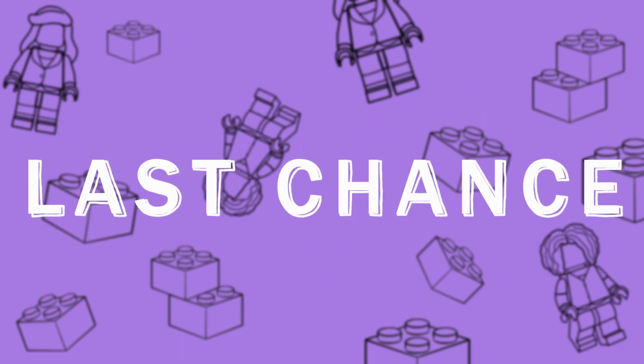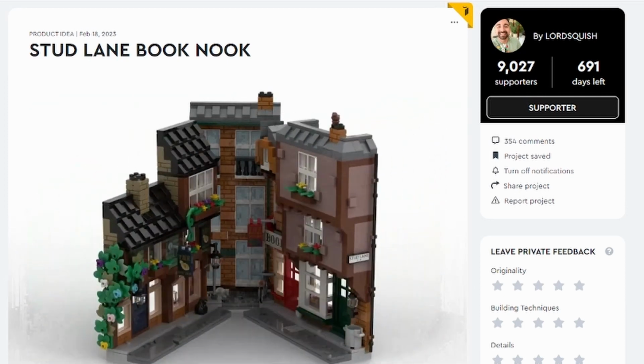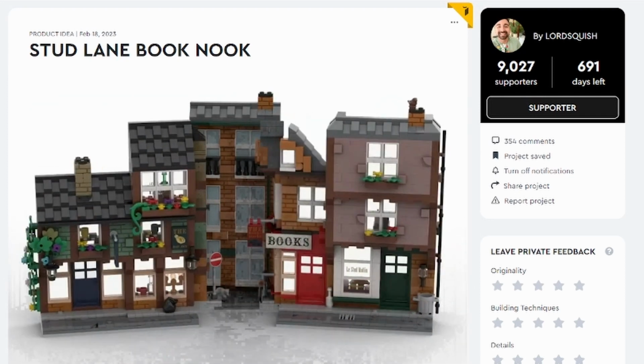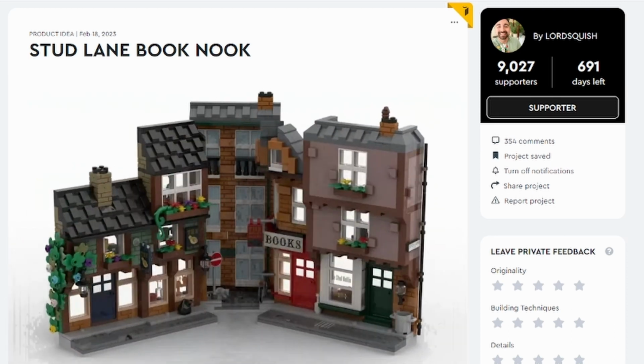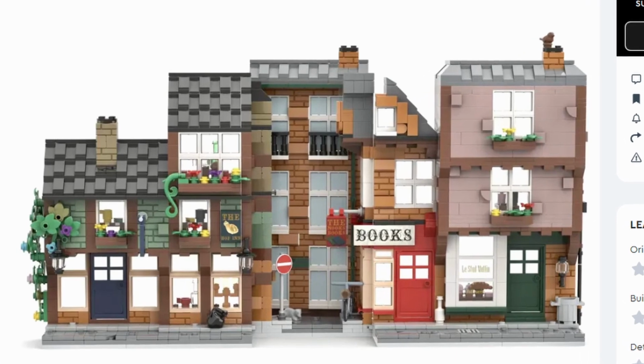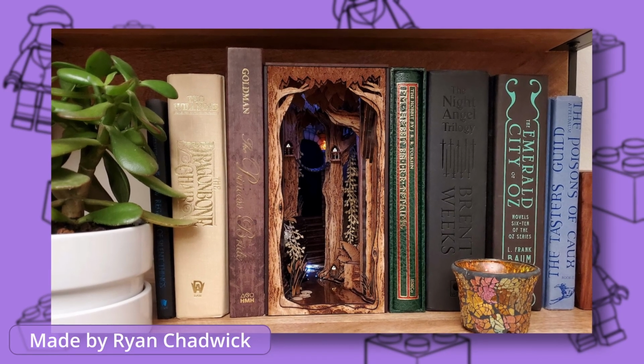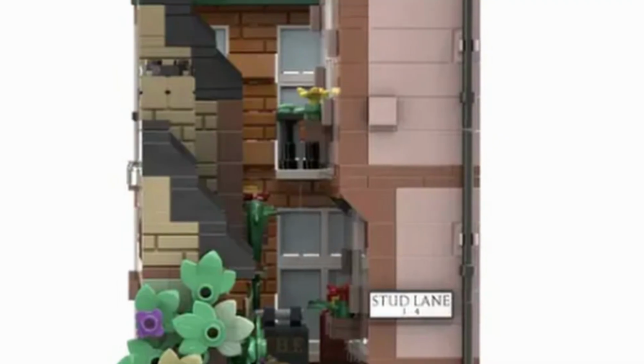For our last chances this week, we're starting off with the really neat Stud Lane Book Nook by Lord Squish. This quaint little bookstore slash inn can either be displayed as a nice little facade or is intended as a really cool book nook. For those not in the know, a book nook is a really cool little diorama that's displayed between books on your bookshelf, and it basically offers a little look into another world.